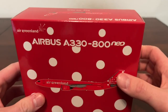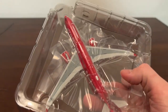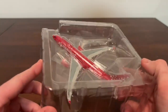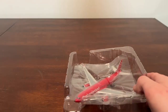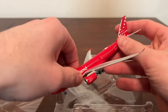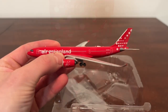So let's go ahead and get this thing opened up and get the model out. It comes with a warning, and also does come with the standard redemption points in there as well. So normal NG box here. Let's go ahead and get it removed and get off the plastic. And here it is, looking all phenomenal. We'll go ahead and get everything cleaned up here, and we're gonna get some close-ups for you.